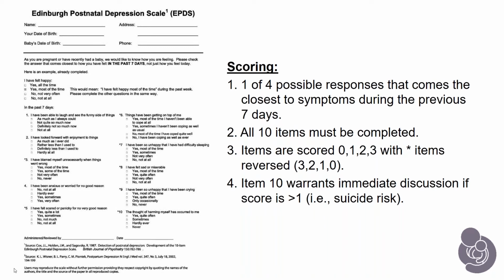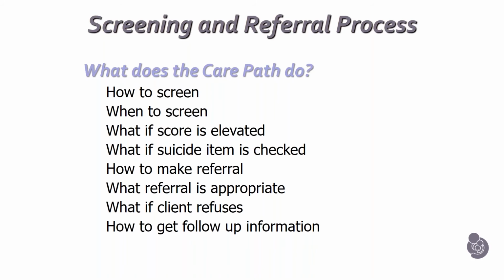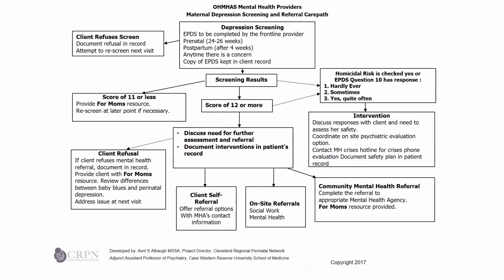Okay, I'm just trying to get to my next slide, but I seem to be frozen. Okay, so before I started answering the questions, I think I was addressing why we need a care path. When I first started training back in 2005, we didn't have a care path, and when I would follow up, many providers hadn't implemented screening. So I came up with a care path, which basically says how to screen, what to use, when to screen, what to do if the score is elevated, what if the suicide item is checked, how to make a referral, when the referral is appropriate, what if the client refuses, and also how to get follow-up information. So I developed the care path.